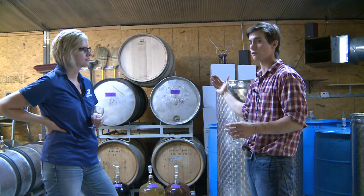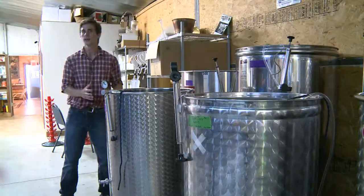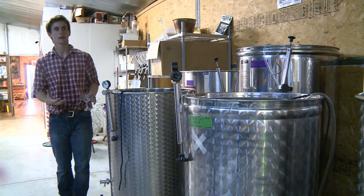And after a year, sometimes 2 years depending on the variety, then it goes over to this side of the room. And these are my polishing tanks. So this is kind of active wine or wine that's just about to be done. And you talked about having everything really sanitary in the back. How important is that? It's dramatically important.